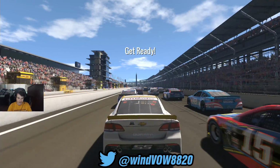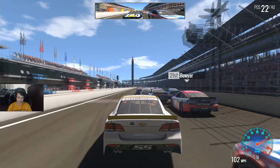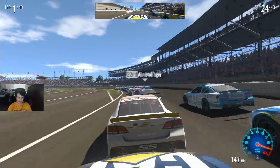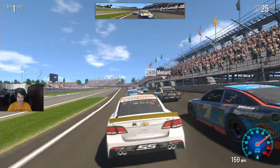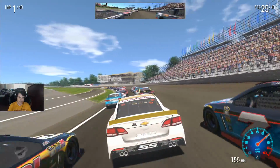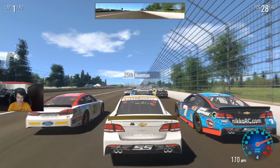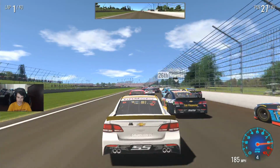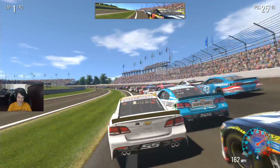Alrighty. Here we go. This is, like I said, one of the tracks I definitely want to win at before I hang up the career mode. I definitely think this track works really good for this game. Big heavy stock cars are not really meant to go around here. They just don't go around here very well, hence the horrible, bad racing in the Cup Series in real life. But the car just cuts around this track really, really well. I like this track a lot.